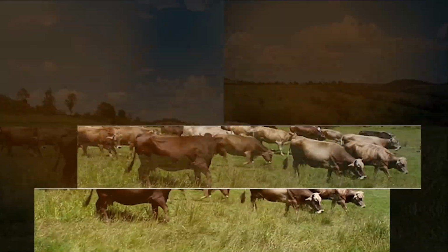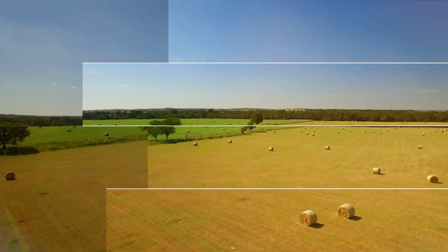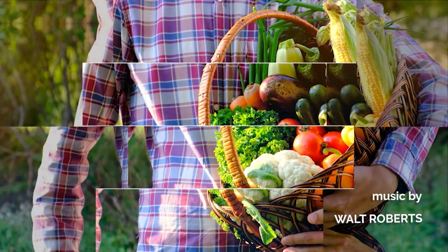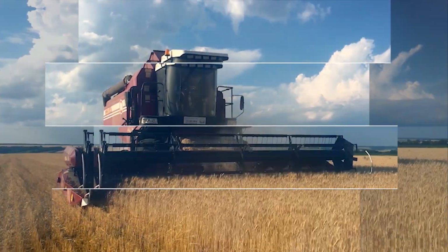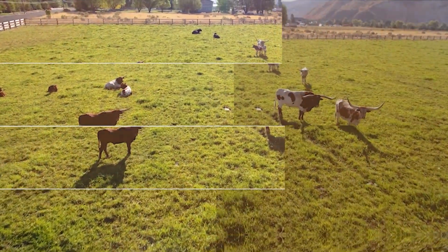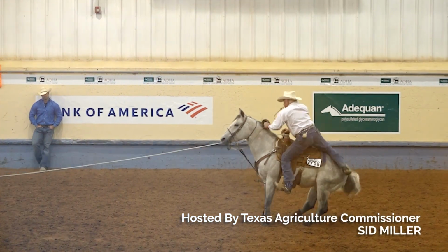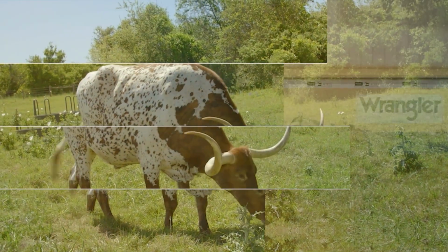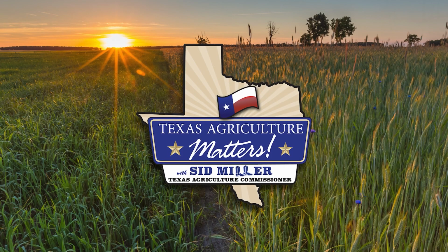Salty Gulf Coast, to the rolling high plains, to the piney woods in the east. All across our dear Texas, folks need good food to eat. Our farmers and ranchers are heroes. They've always made Texas great. Texas agriculture matters. It's the heart of the Lone Star State. Oh, Texas got it all, y'all.